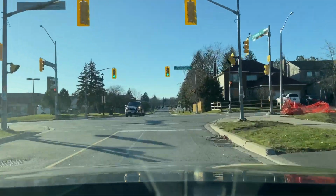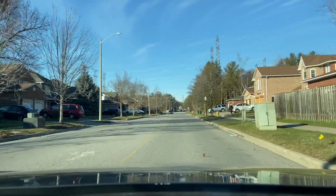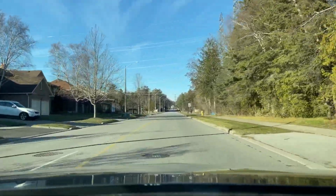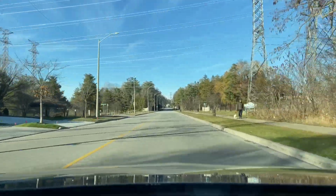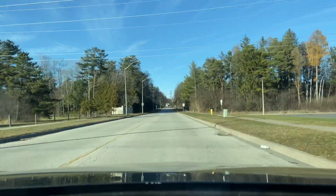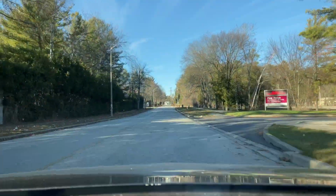Back, we're coming up to Liverpool again. So we're going to be taking Liverpool north this time, going all the way to the north end of Liverpool Road here. To the right, you'll find Beverly Morgan Park, as well as Pine Ridge Secondary School, which is the one high school in the Liverpool neighborhood here.